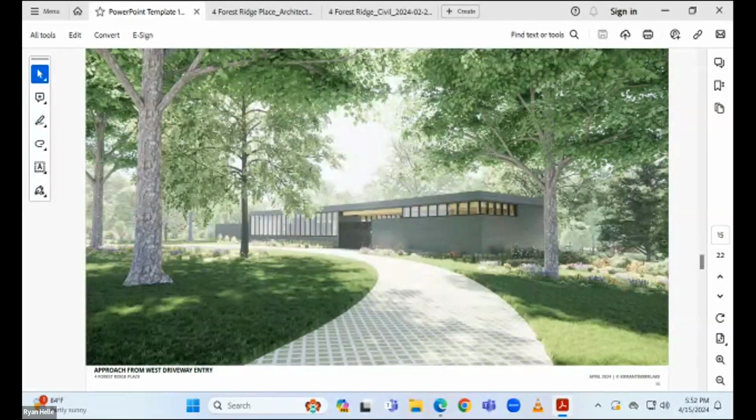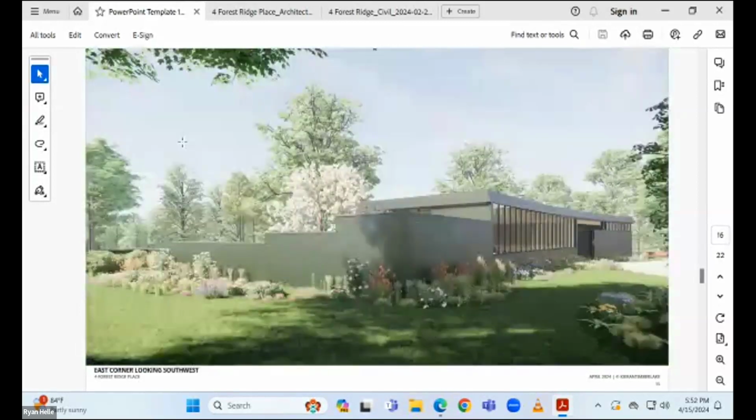An alternative view here from the approach from the west driveway, showing the garage and the clerestory windows, which are roughly 3 feet in height. And then as you move towards the eastern end of the property, the windows are roughly 8 feet in height in this view, sitting on approximately a 4-foot sill. The eastern view, beyond which is the pool and the terrace.